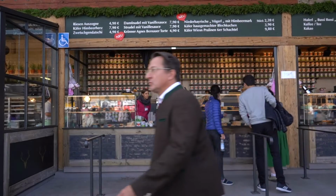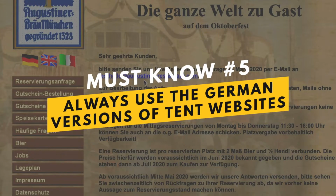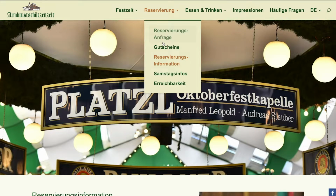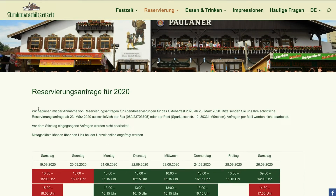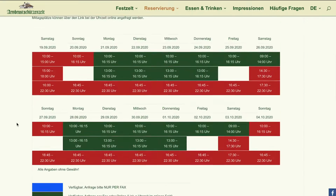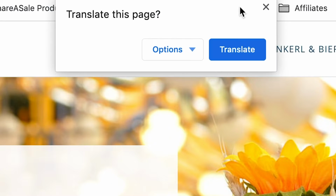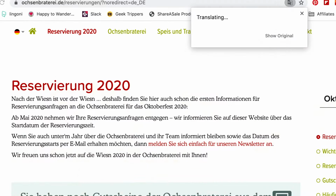Must know number 5 is to always only use the German versions of tent websites. Unsurprisingly, most Oktoberfest tents don't really bother to update their English sites as often as their German ones, so be sure to browse in German for the latest updates. I always browse in Google Chrome because it lets you easily translate pages to English.